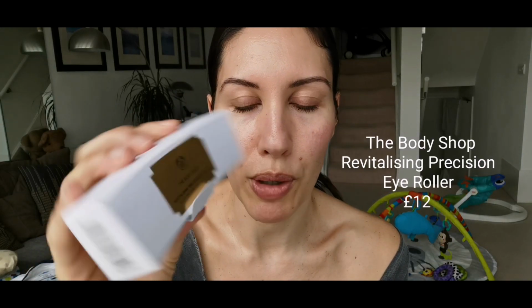Now the roller that I'll be using today is the Body Shop Revitalising Facial Roller. This is their more luxurious type. They've got another roller which is made of plastic with lots of plastic bumps on the end, but this one has got two metal balls instead, and I've kept this in the fridge for about an hour before using it because it's just a lovely and cooling sensation. I also have the Revitalising Precision Eye Roller from the Body Shop as well, so I'll use that too.